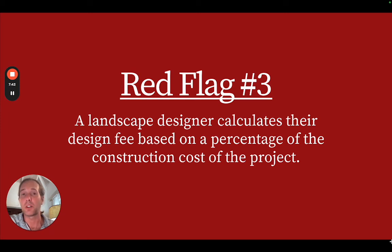And at this point, the client should not have to pay more to the designer just because the cost of the construction went up. So if you do see this, it's a huge red flag. Again, designers should be giving you just lump sum proposals for their design fees. So that's it. Those are the 3 red flags to watch out for.